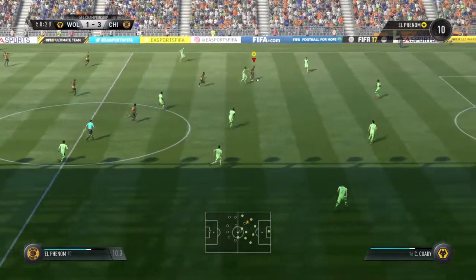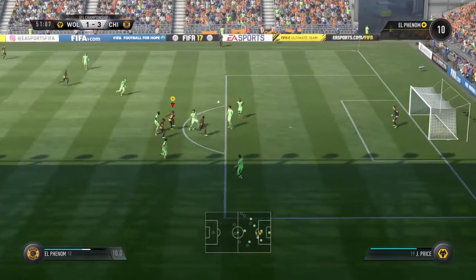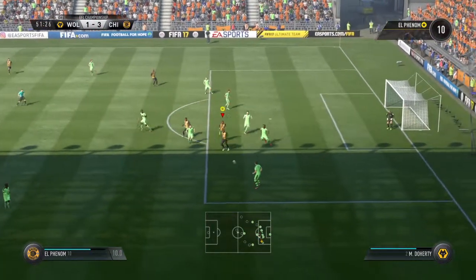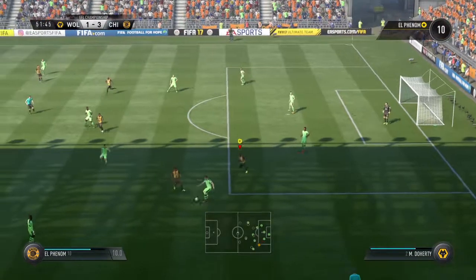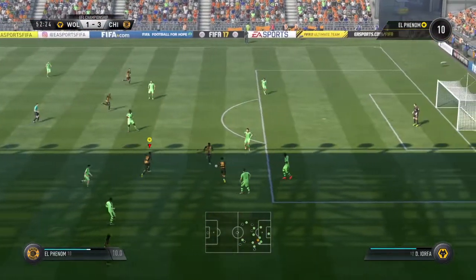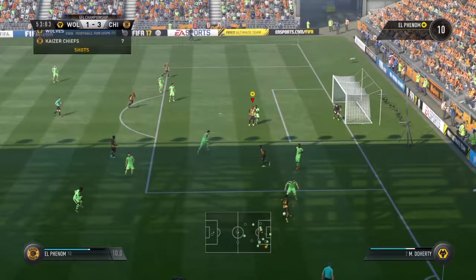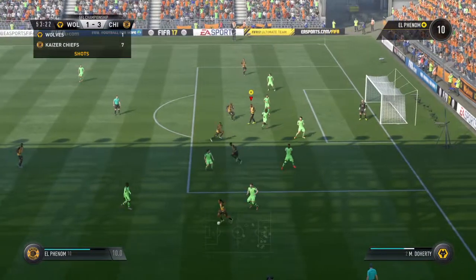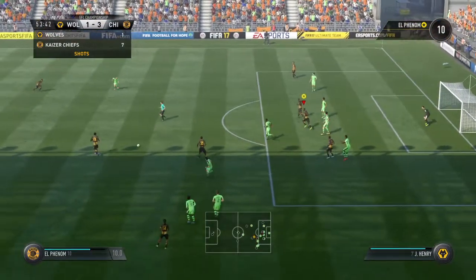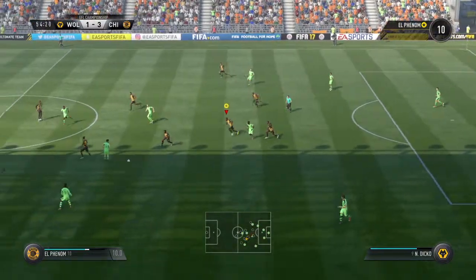Beautiful tackle. Attacking now. Shot on! A lot of defenders between them and the goal, but they still got the ball. Oh, good through ball. Look at who you're passing the ball to. You've got people standing.